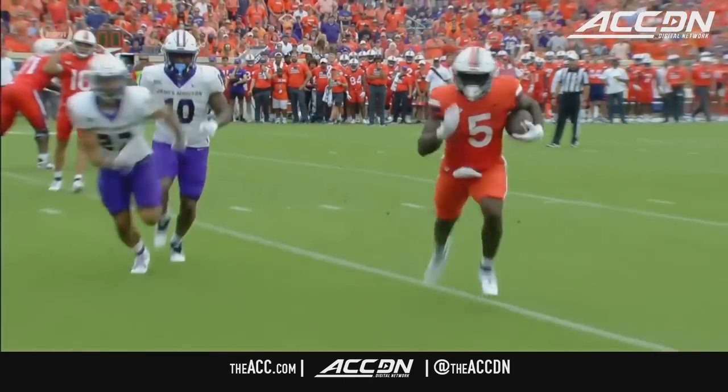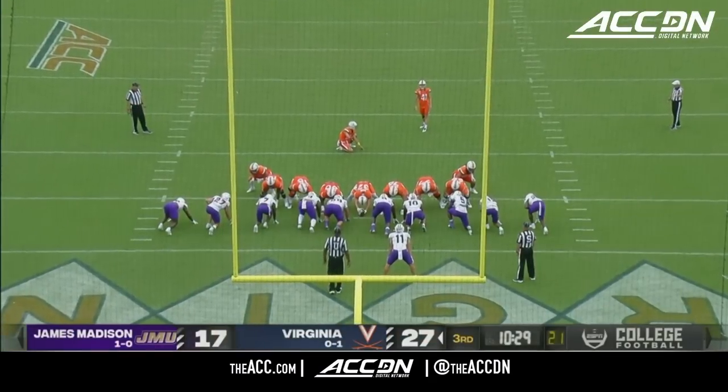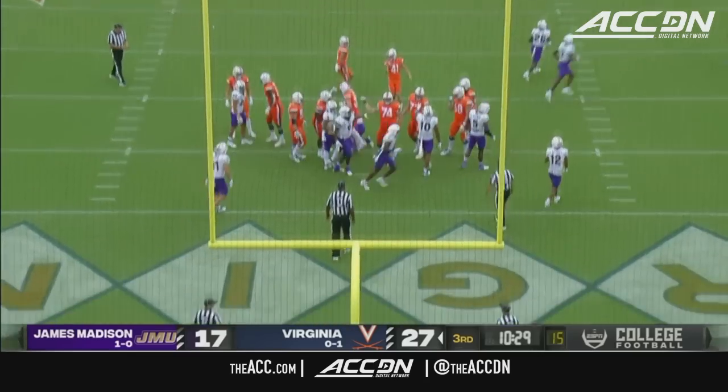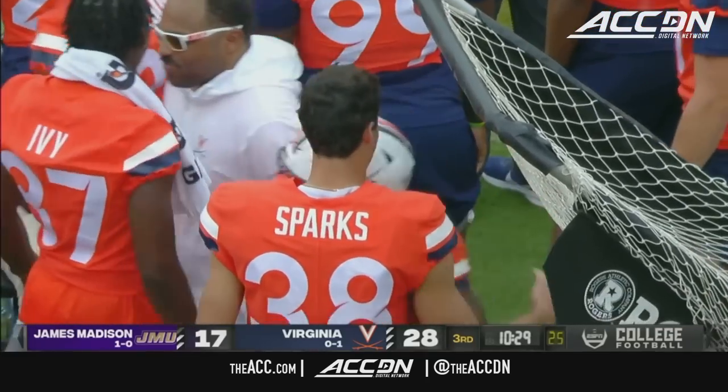Just a quick toss, race to the pylon. 2nd touchdown of the game, the first one through the air, the 2nd on the ground, and the quick toss sweep gets the job done for head coach Tony Elliott's Virginia Cavaliers.